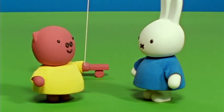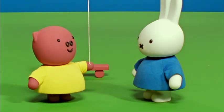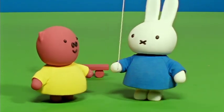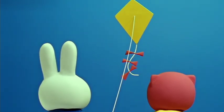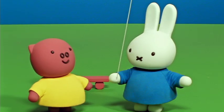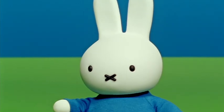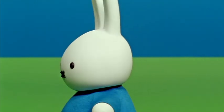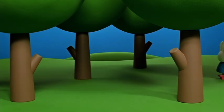"Would you like to hold the string, Miffy, so you can see what fun it is to make the kite fly?" Miffy took hold of the string and flew the kite. She had so much fun that she could hardly wait to have a kite of her own. "Thank you, Grunty," said Miffy. "I will go and ask Boris if he will make me a kite." Off Miffy went, riding her scooter through the forest as fast as she could.